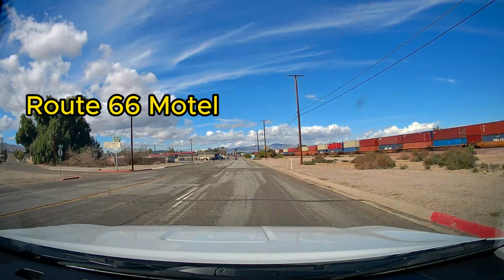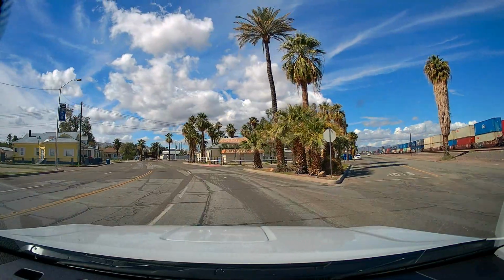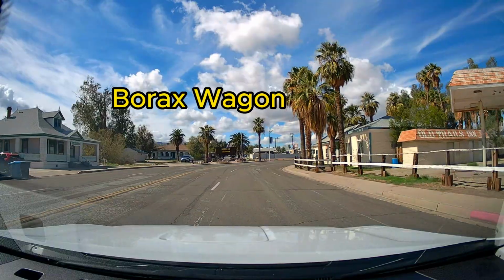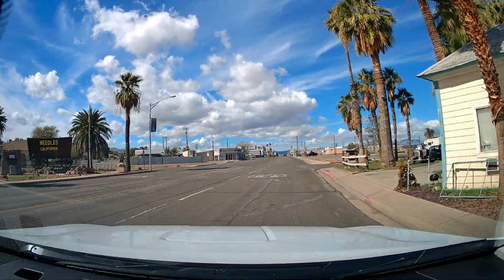The Route 66 Motel is a six-room motel opened in 1947. This borax wagon is now the welcome sign to Needles, California. These wagons once moved borax salt in Death Valley, pulled by 18 mules and a 2-horse team.